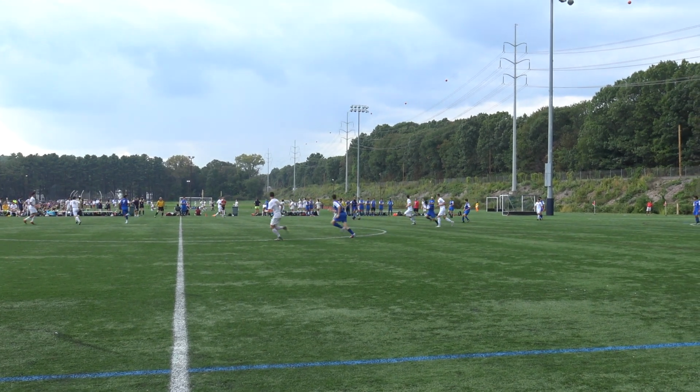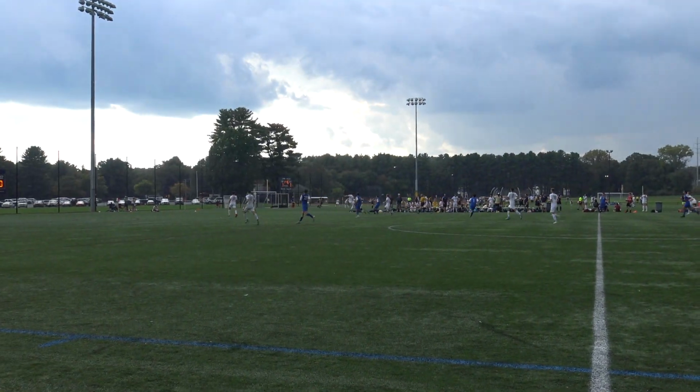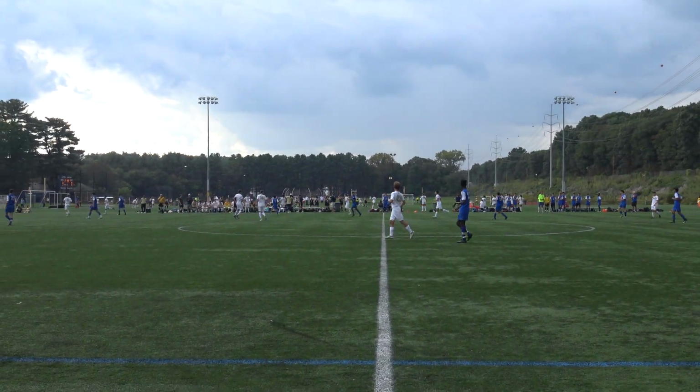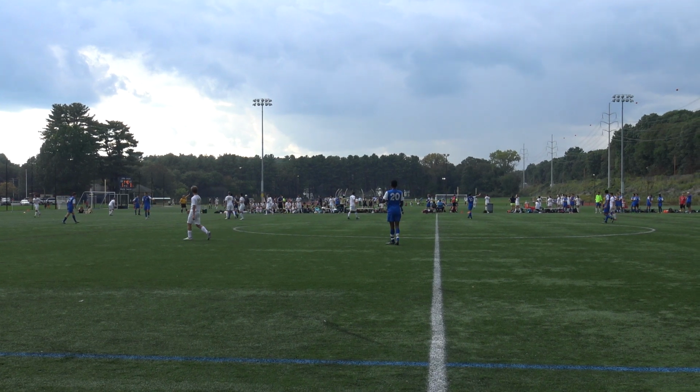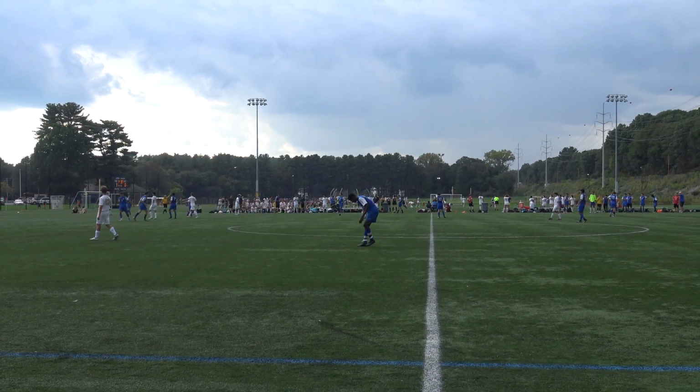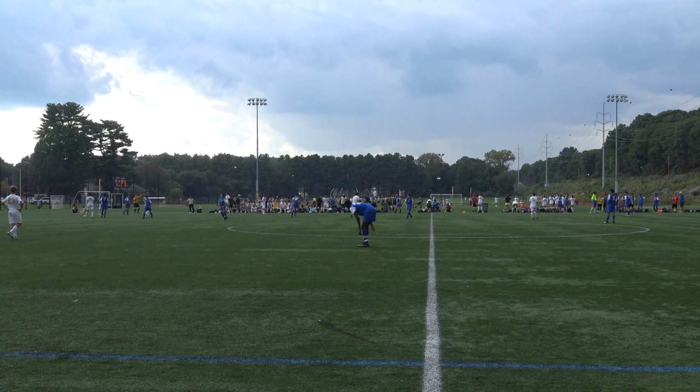Mateo comes away with the ball. Mateo to his right. He sends a wing. Gets cut away, out of bounds. It's going to be a throw-in for Brookline right at midfield. Ethan on the throw. Dimitri's coming in for Ben.